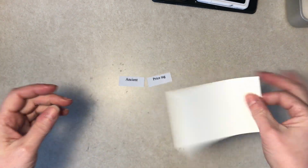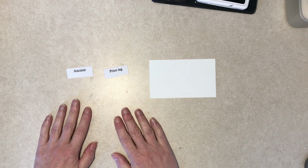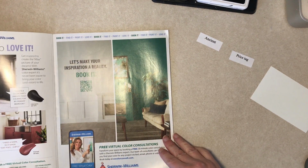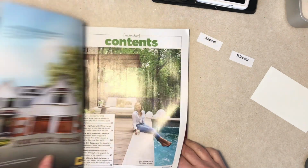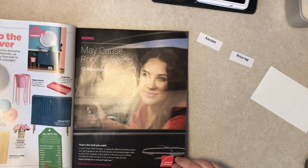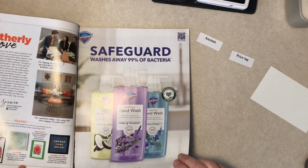Well, I think I'm going to do just like an ICAD. I have it's printer paper. An ancient price tag. Well, I'll go through a magazine with you guys. If I can't find anything, I don't know if I'm going to find anything ancient in here. Maybe a price tag. Ancient.